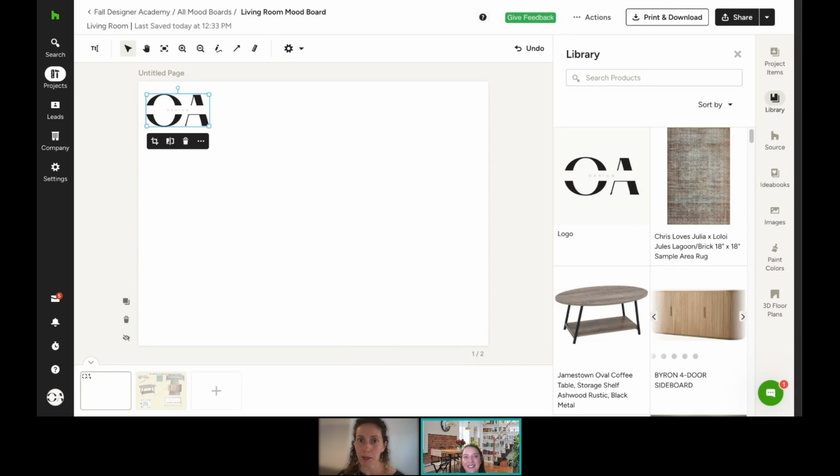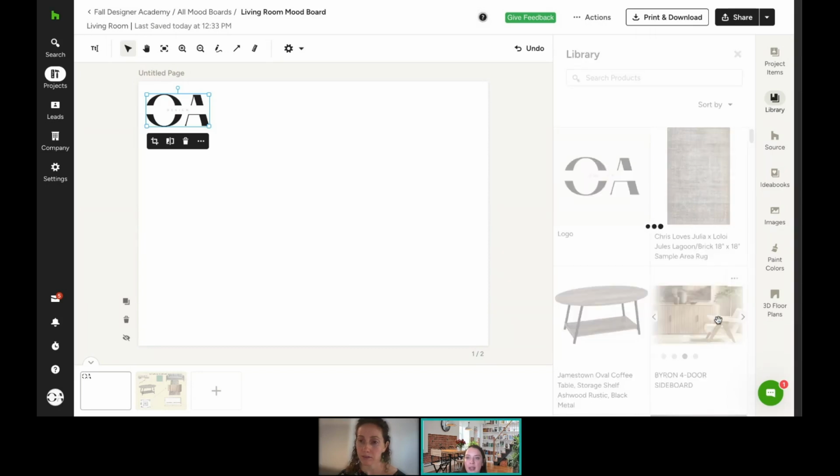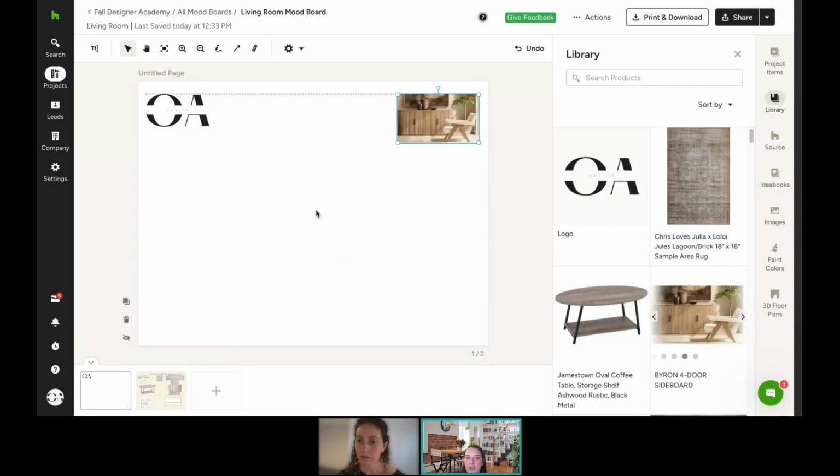Yes, let's see. One question here. If a product has multiple images, can you select the one that shows up on the mood board? Yeah, so right here, for instance, this item has multiple images. I can click these arrows to click through and then select whichever image I want. It will pull in that image that I've now selected. So you just have to look for your little arrows right and left.